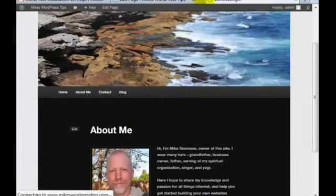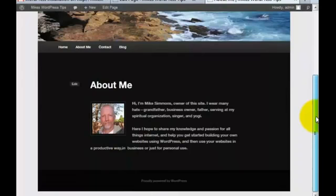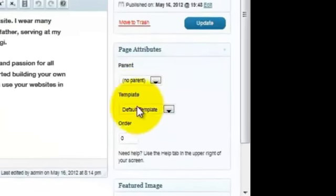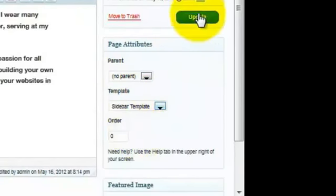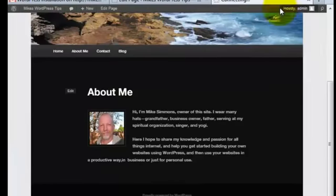Click this to refresh the screen. Okay, that looks all right. Just the formatting here is a little off. You can mess with that. You notice right here that we just have a default page. There's no sidebars or anything. We're going to put a sidebar in here. So over here on the right, under template, on the bottom right, just click the drop down menu and click on sidebar template and click update. Now we'll go click and see what it looks like.